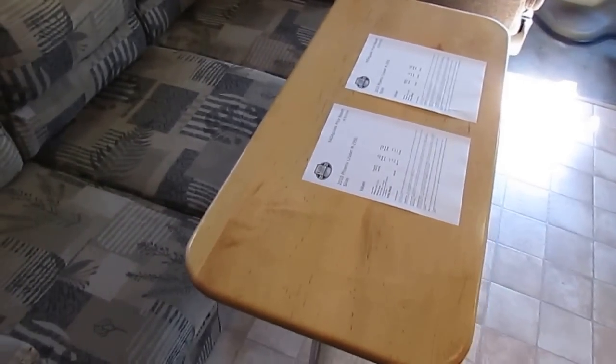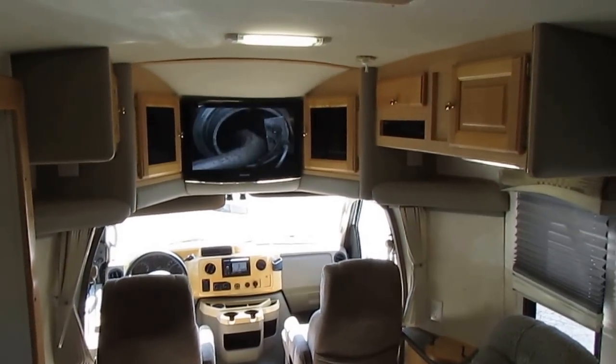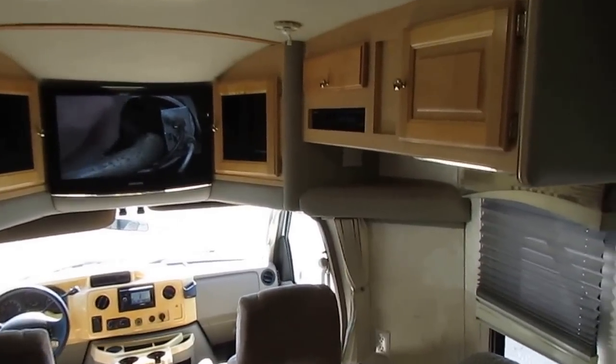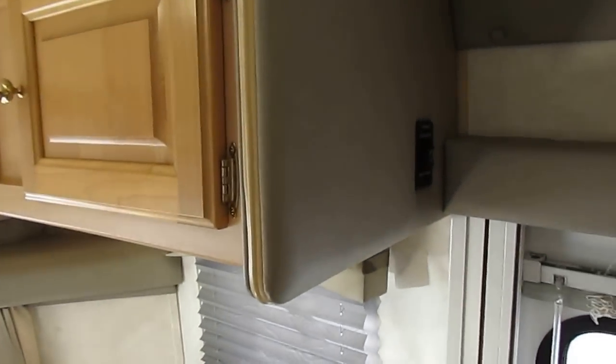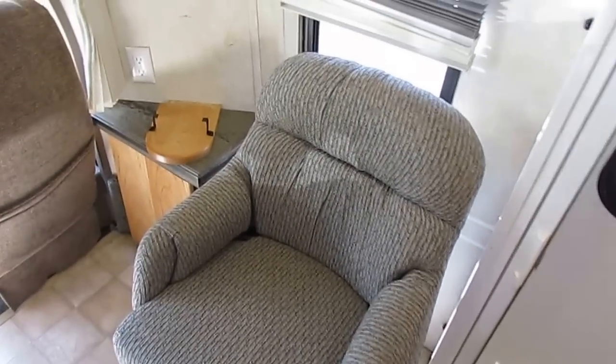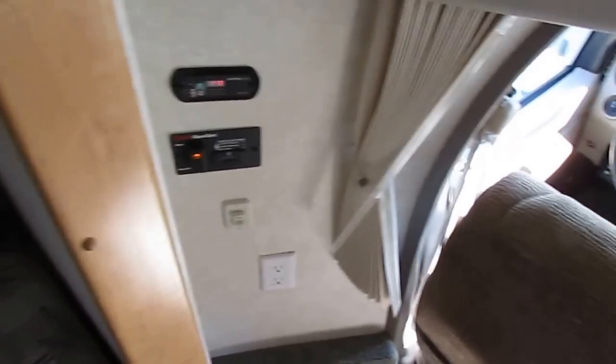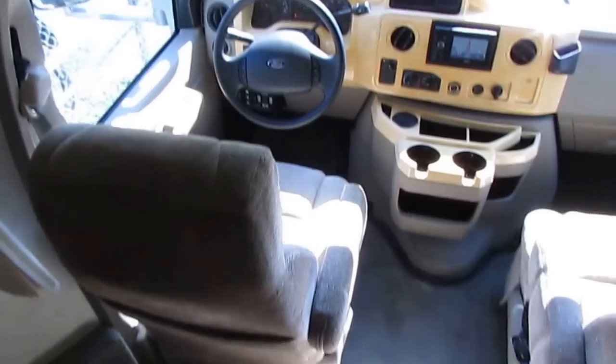So I try to show everything that I can in my videos. As you can see, HD TV, I've got the DVD playing. It's got the Trac Vision satellite system. There's your control for your awning. You've got a swivel chair, little table right here. You've got the built-in inverter, the Xantrex inverter. All that's on. It works perfectly.